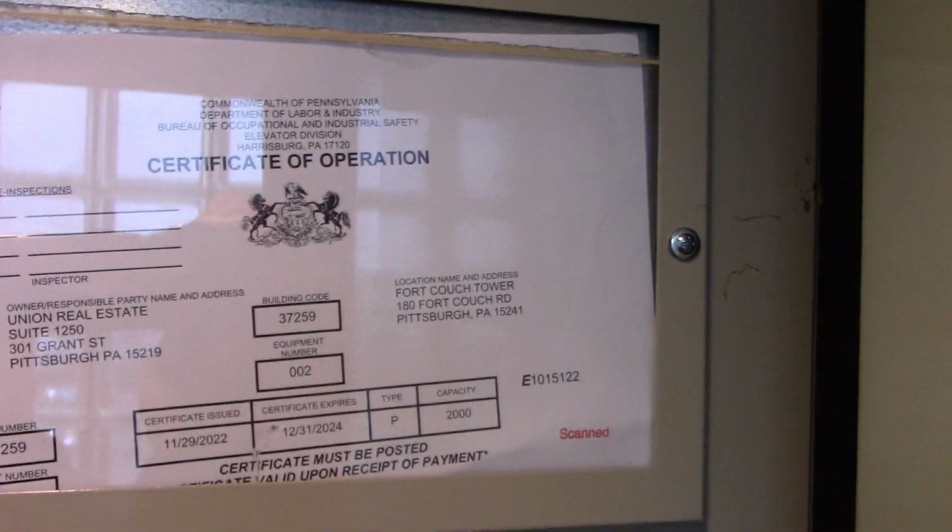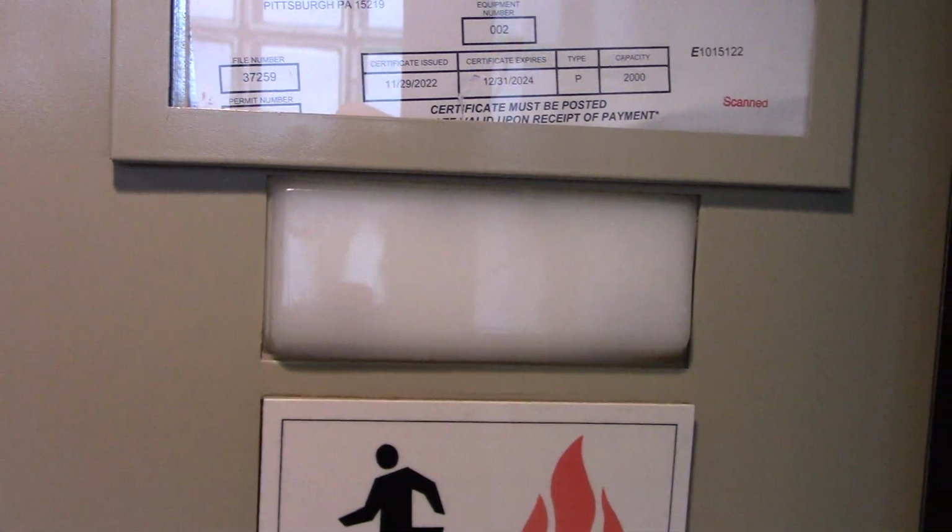Love that dinner bell. Paint's pretty scuffed up in these things, but it runs pretty well. I love that logo. 2,000 pound capacity. Yep, Fort Couch Tower, I was right. Phone was painted too. Interesting.